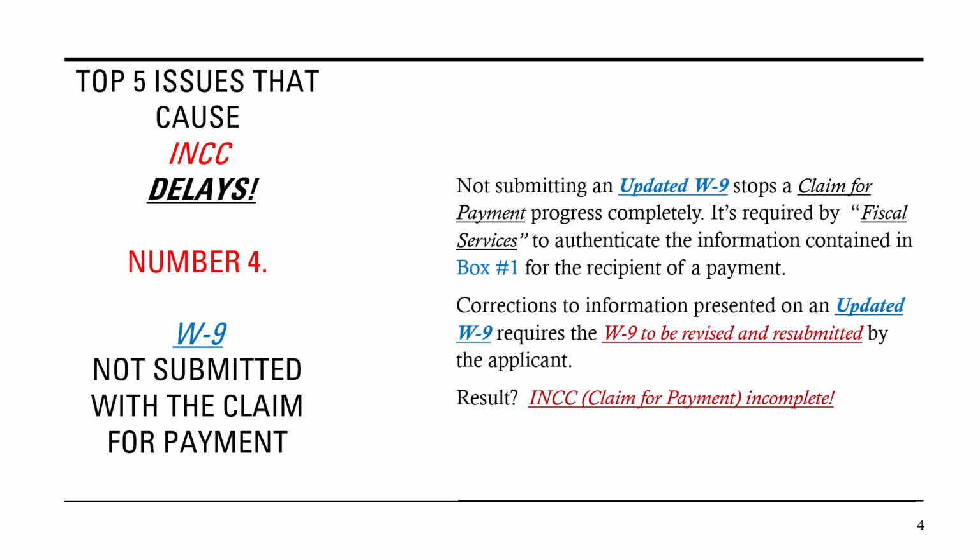So the W-9 will provide a basis for authenticating a recipient's payment profile, but also if the recipient or the applicant hasn't submitted application for cost share programs in the past 2 years, the W-9 will be used by Fiscal Services to reactivate the person's payment profile.